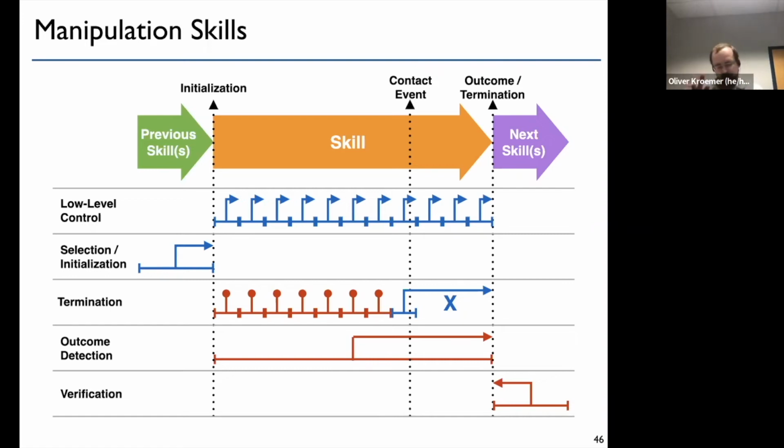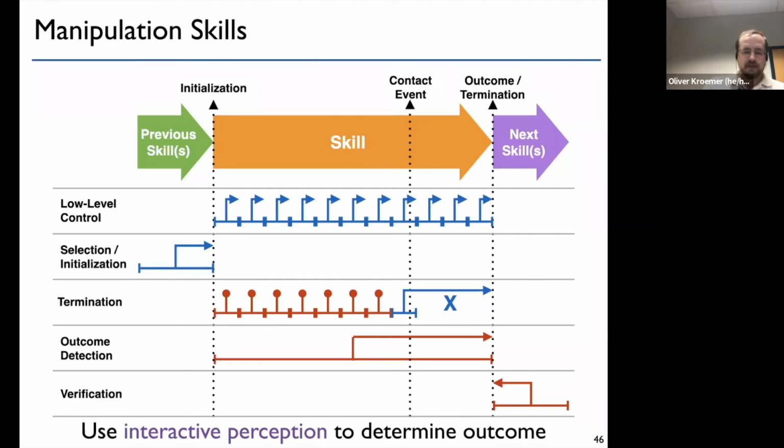And I think this is exactly one of those cases where having skills that terminate in mode transitions is very important, because obviously when we have a mode transition, we're going to have a change in dynamics. And so we can use that next skill to actually test those dynamics. Or another way of saying that is we can use interactive perception to determine the outcome.